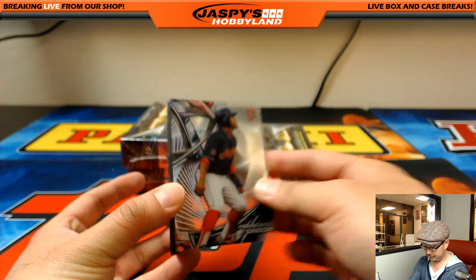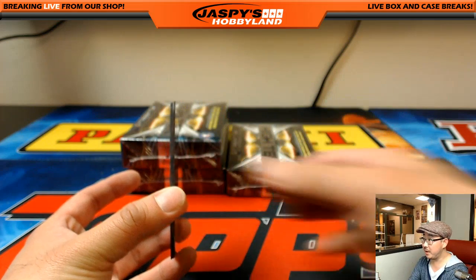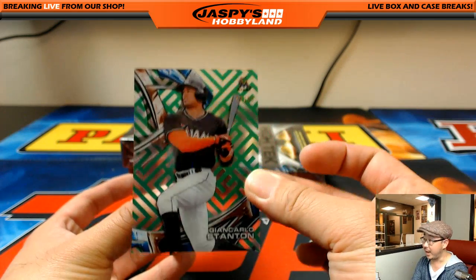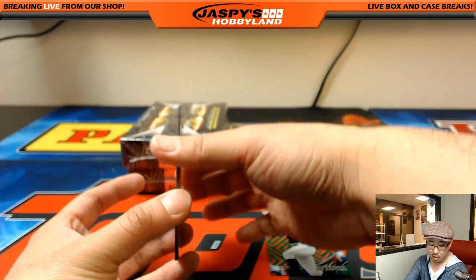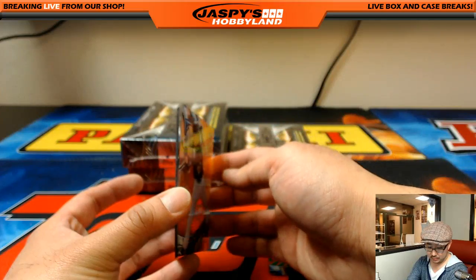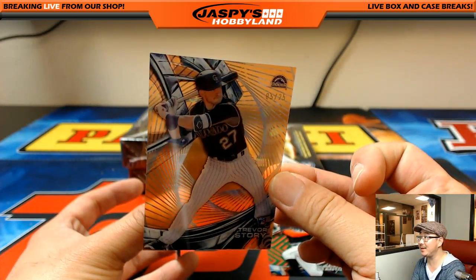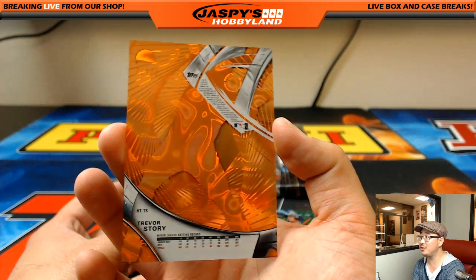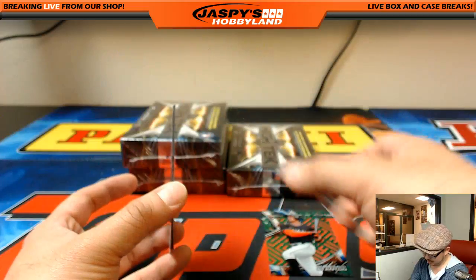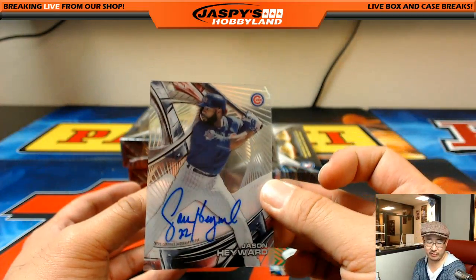Roldis Chapman, Francisco Lindor, Jose Berrios, and Giancarlo Stanton. 79 out of 99 for the Marlins for Jeremy Merrill. And, wow, more for TJ and the Rockies. 5 out of 25, Trevor Story, Orange Magma. Magma. And Jason Heyward, everyone's favorite in Chicago.